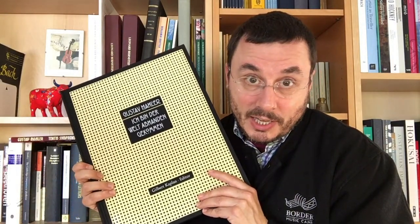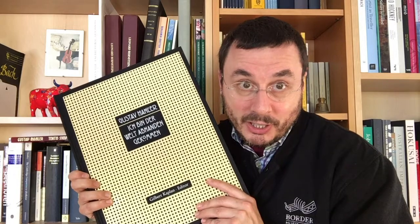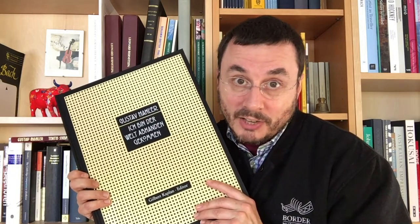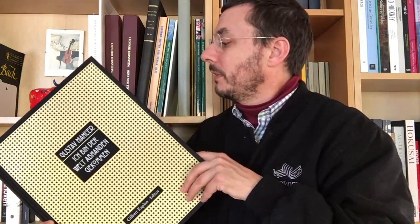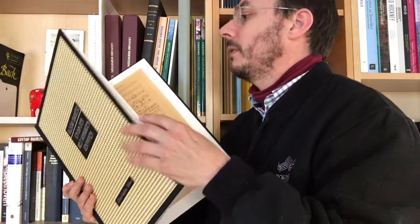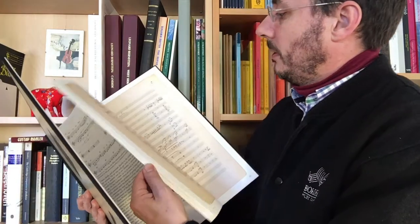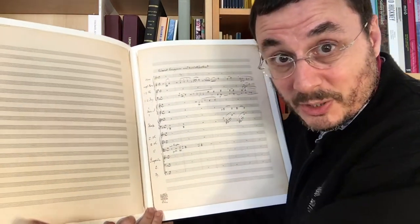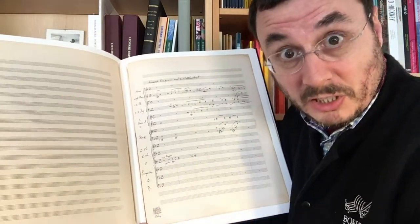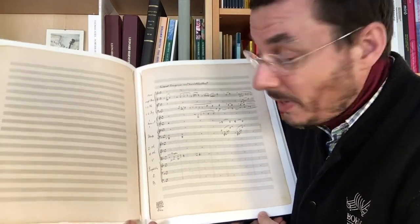I can show you one. Put this back down, because this is one of the most beautiful things that I own. This is a facsimile of Mahler's very greatest song, Ich bin der Welt abhanden gekommen. And if we open it up, we can see it's life size. It's exactly the same size as Mahler's manuscript was.